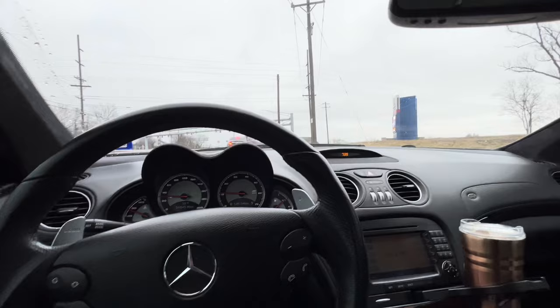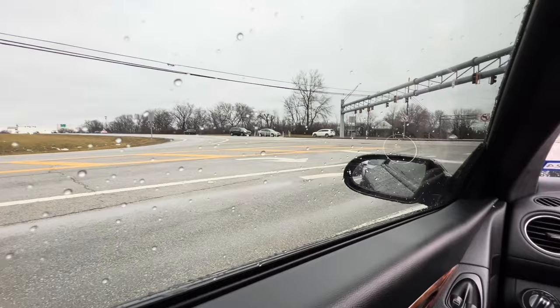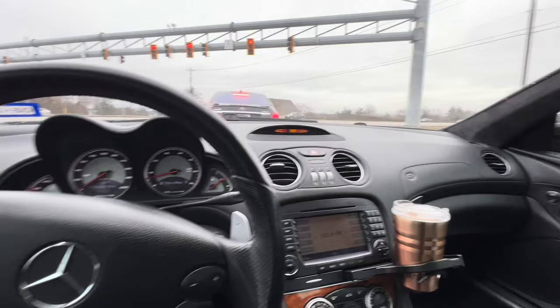But what I do know is that this transmission feels real good in the SL. Such a small car, it's just different. This feels different than in the S-Class. I've experienced the same transmission in the CL550, the S550 that I had, and of course the GL550s that we own. This transmission feels really good in this SL.